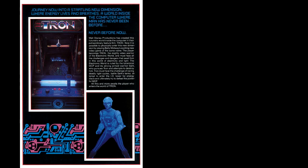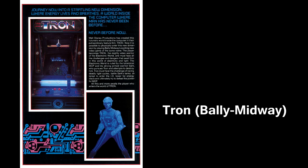We have one of the owners has a Dragon's Lair game. He had a Tron, beautiful Tron, like mint condition Tron in his house that he was storing there. We had moved it from location to location.